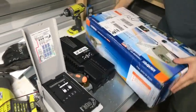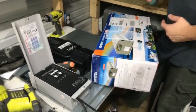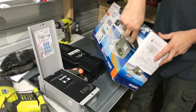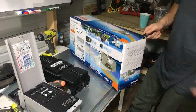This is a Xantrex Freedom HFS 2055, and it is a pure sine wave inverter. It's made for a lot of different applications, from the mobile truck industry to tiny houses to marine use, you name it. I mean, RVs.